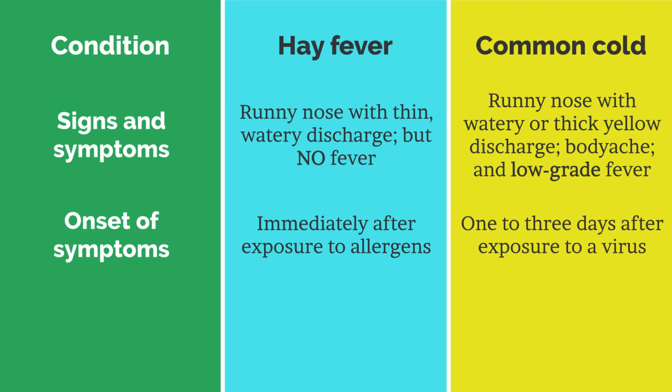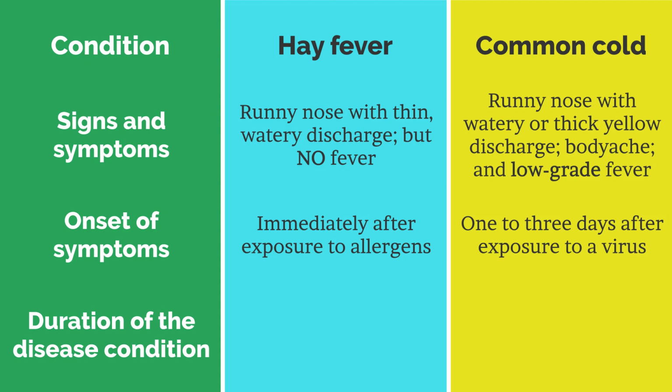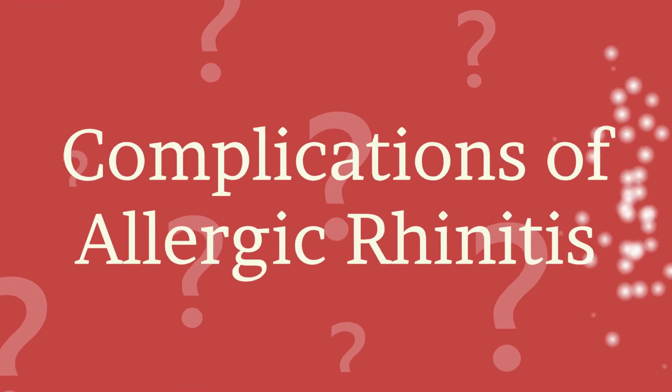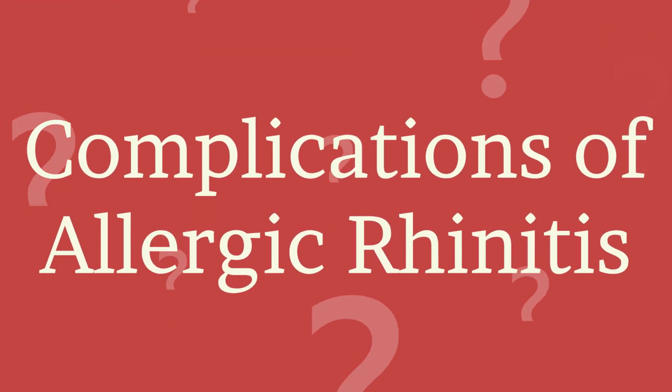There is difference in duration of the disease condition as well. Hay fever lasts as long as you are exposed to allergens, whereas common cold lasts for 3 to 7 days only. So these were some of the differences between common cold and allergic rhinitis. Allergic rhinitis, if left untreated, can create complications.